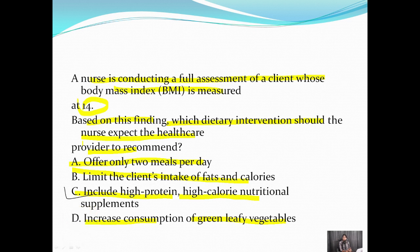Let's explore why this answer is correct and the others aren't. A BMI of 14 is alarmingly low. Remember, a normal BMI is around 18.5 to 24.9. So this client is severely underweight, possibly at risk of organ failure or muscle wasting. At this point, the priority is to restore weight and nutritional status. That means giving the body calories and protein, not restricting them. So high-calorie shakes, protein-rich snacks, and frequent meals are key here.